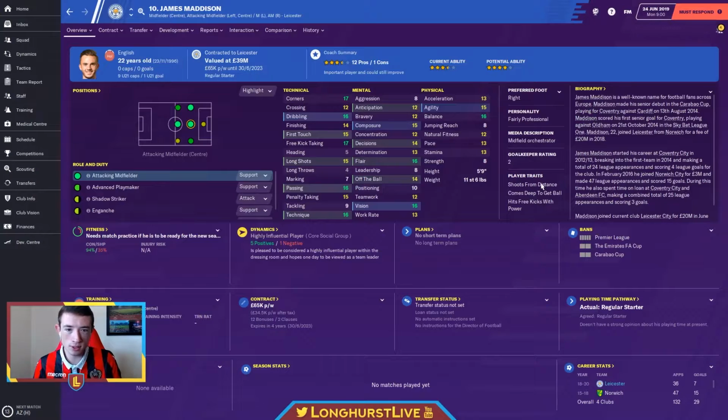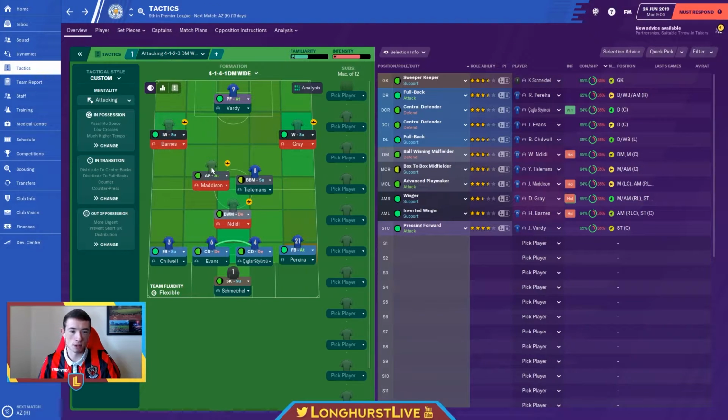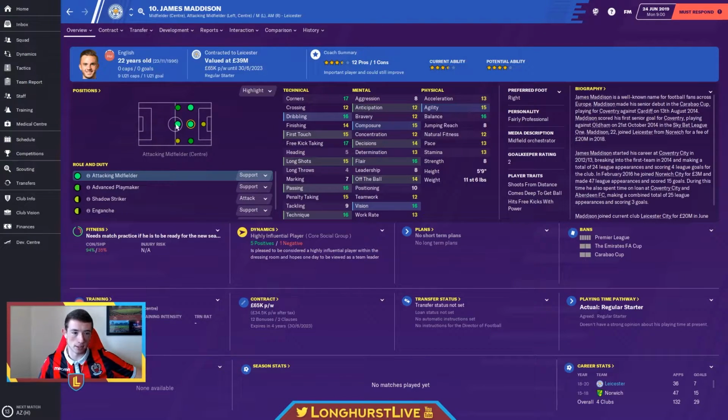James Maddison, everyone seems to be 22. Everyone on this team is 22 years old. But an AP, like I've said in previous videos, you can play him as an AMC if you wanted to. I'm never a fan of this. I don't like it. I don't think it's good. Maddison AP in the centre mid is much better. AP attack always as well for me.